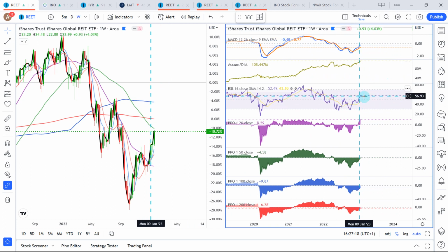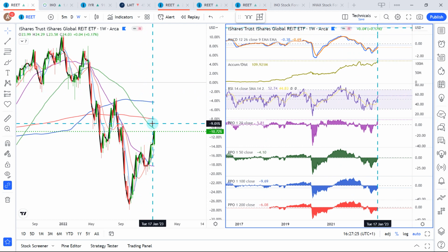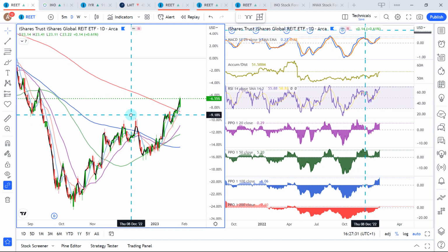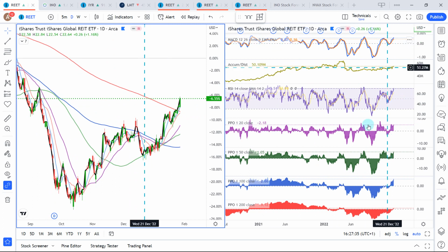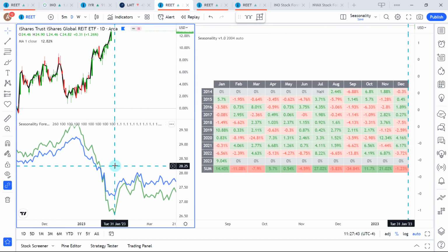RSI is seeing some kind of a breakout here, which is a bit constructive on the weeklies. The green 50-week moving average could become an issue. On the daily data points, we have a strong breakout above the 200 daily moving average, but looking at the RSI, MACD, and the PPOs, we are very, very high. So yeah, the risk of a pullback is substantial.